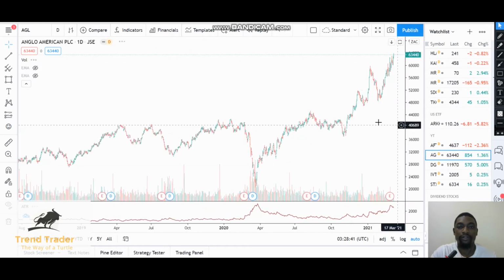And then we have Anglo American PLC, which is currently trading at an all-time high of 634 rand per share, but it tried to reach 640 rand per share on Monday, March 8th, but it just did a minor pullback to come back and close somewhere around 635 rand per share. So this stock is continuously moving up. It's one of the miners that are doing well. So we also have this stock in our portfolio. The only reason we have it is because it keeps on reaching all-time highs.